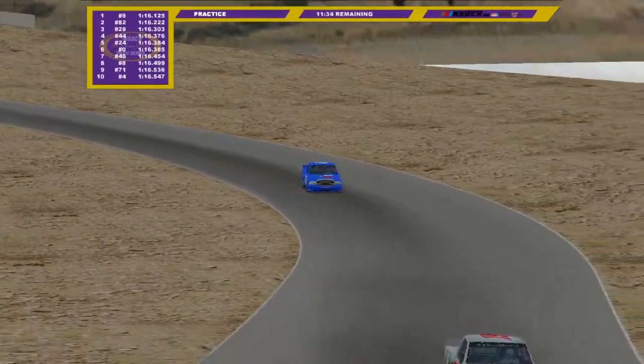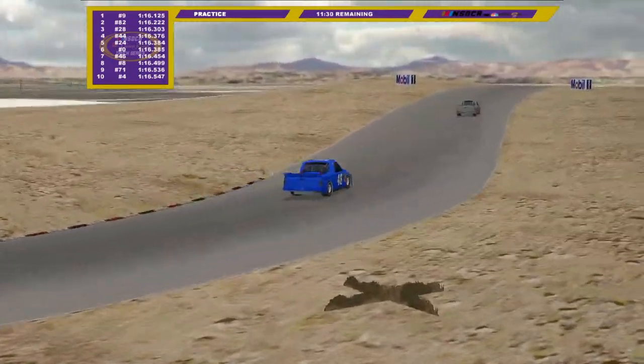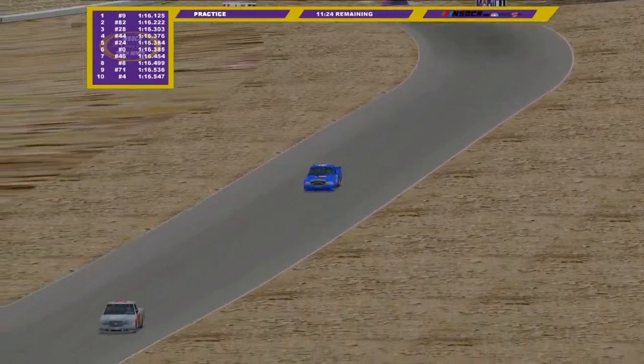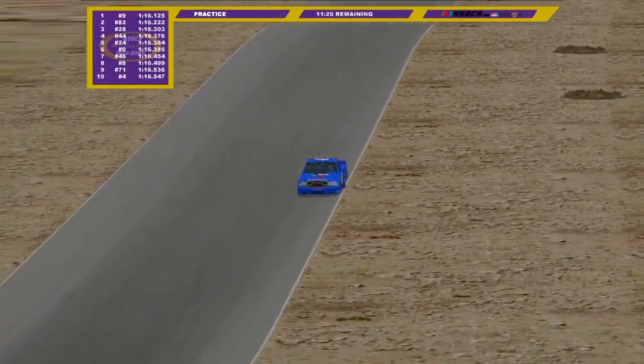Matthew Eves 21st. Not a road course specialist in any right. He had a very strong run last year in the Cup Series. I forget where it was. I have a feeling it was Watkins Glen, but I don't know why. I think it could have been Old Spice as well. Either way, he had a good run at a road course, but he is a super speedway guy.